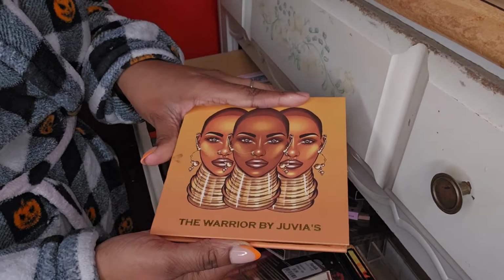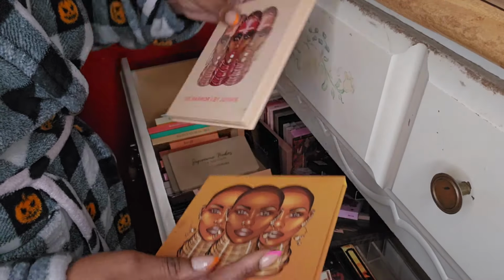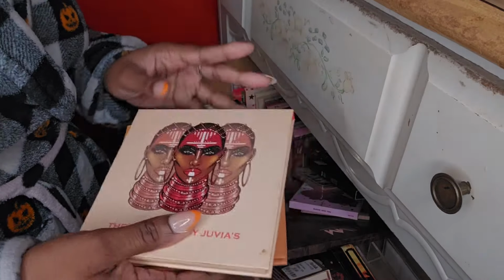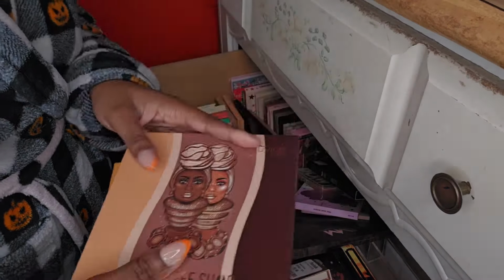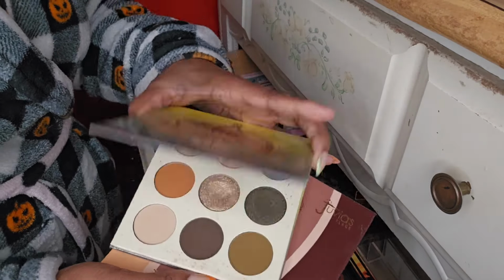Gotta keep the Warrior palette, like that's a yes. And then this is the Warrior 2. I mentioned that in my fall palette. And then the Coffee Shop, we're gonna keep that as well. What else we got going? Oh yeah, we're keeping the Nomad.